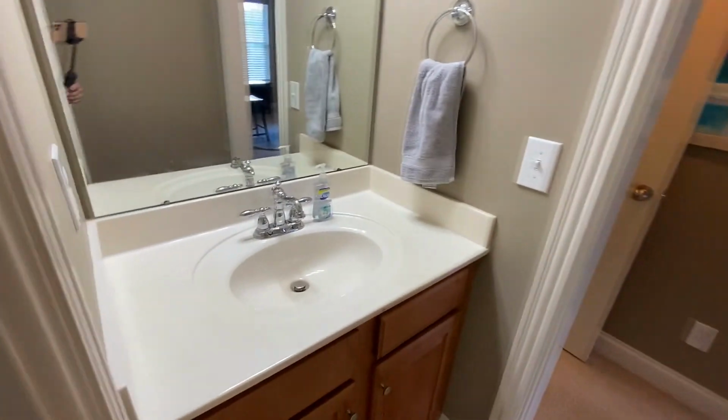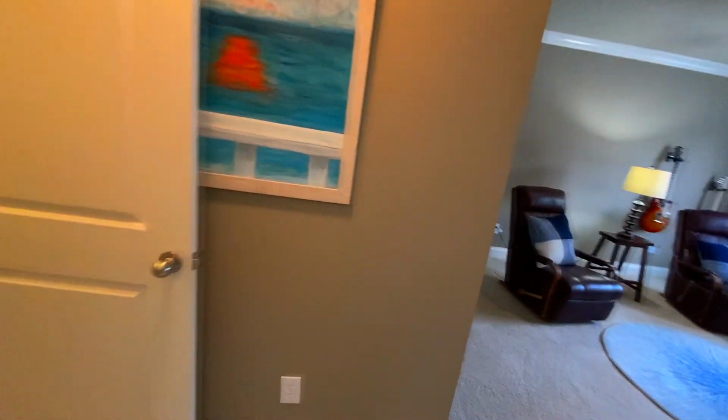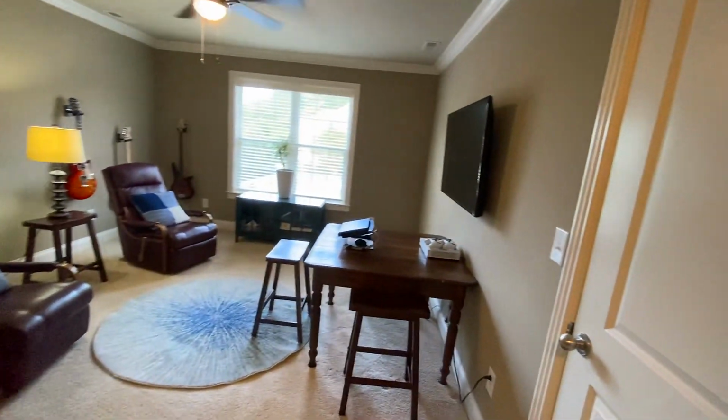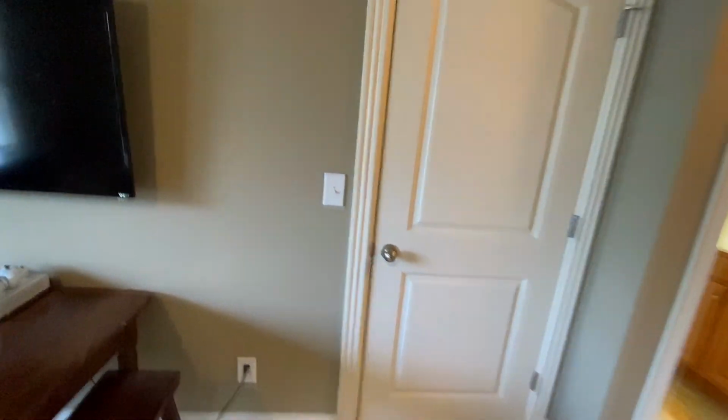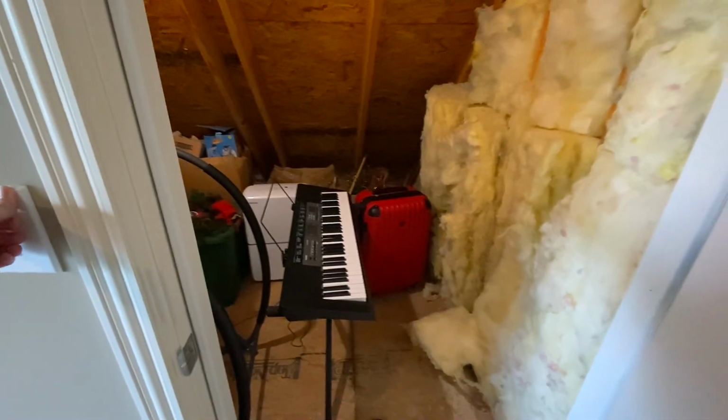And in here, you've got a tub shower and a toilet. Going into the vanity for this other room, currently being used as like a media room, but it is a bedroom. It does have a closet. And again, there is more attic access right here. I'm not gonna go in because I'm sure they have storage, but it is decked, great storage.